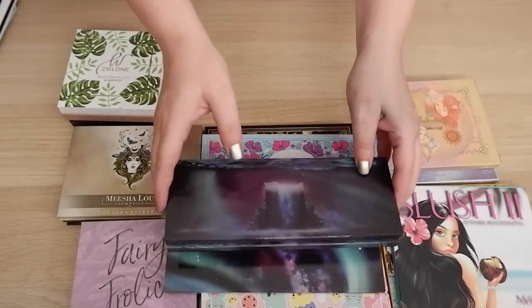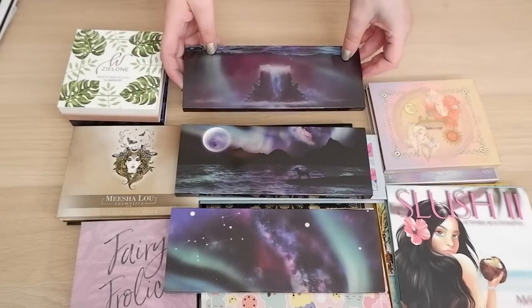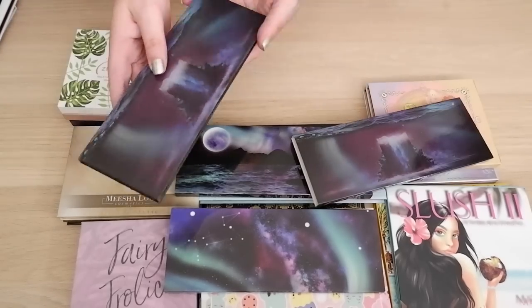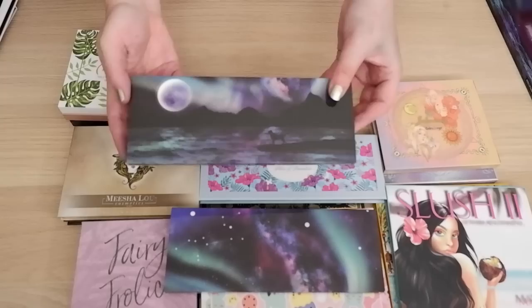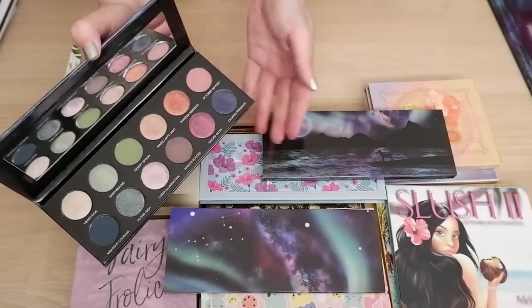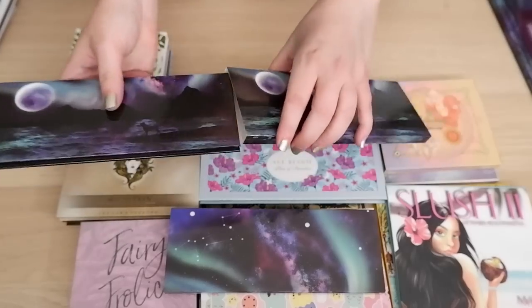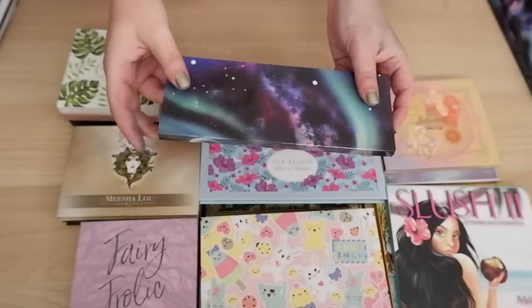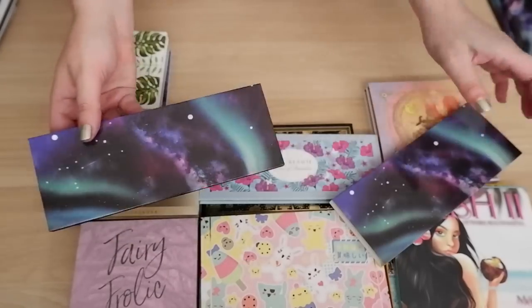I bought all three of the Sydney Gray's Temptalia collab. I'm not sure in what order they actually are supposed to go, but this is Radiant Reflection. Then we have the On the Horizon, which is also lovely. You only really get like two or three mattes in each of these palettes and everything else is shimmer. So if you were looking into this and you don't love shimmers, then don't buy these.